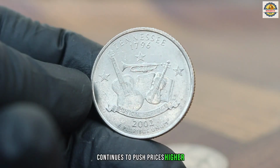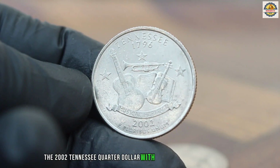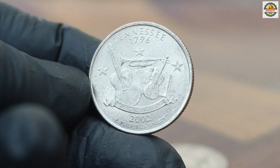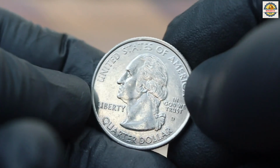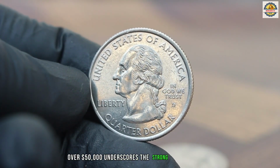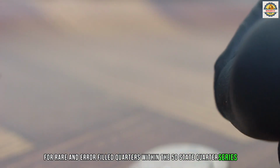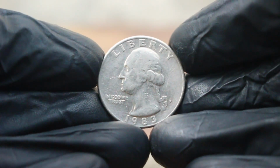The scarcity of these coins, combined with growing interest from both state quarter enthusiasts and error coin collectors, continues to push prices higher. In conclusion, the 2002 Tennessee quarter dollar with D mint mark in good condition is a stellar example of how a coin with a high mintage can still achieve massive value due to unique error varieties, collector interest, and the historical significance embedded in its design. Its current auction value over $50,000 underscores the strong market demand for rare and error-filled quarters within the 50-state quarters series.